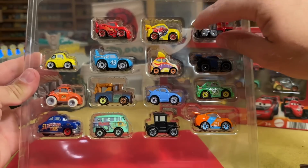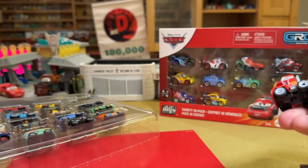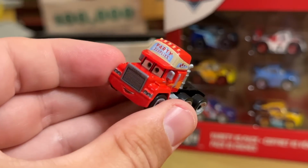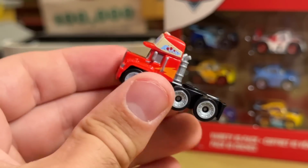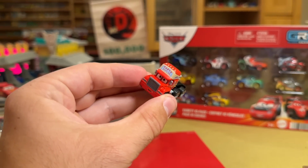So we're going to leave everyone just kind of chilling in there for now. Might take out some of the better ones in a bit. And just take a gander here at Jocko Flocko Mack, who looks pretty good. He looks really solid. But again, was anyone asking for him? Nope. Nope, nope, nope.